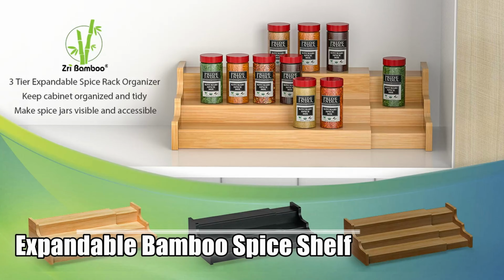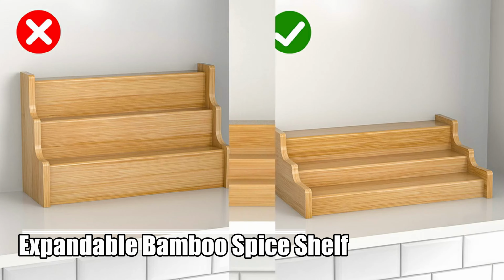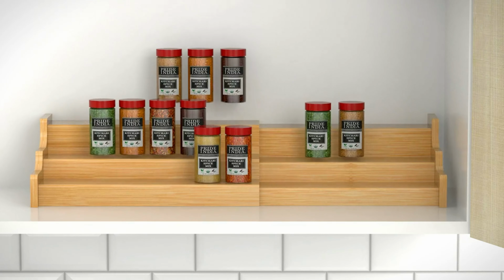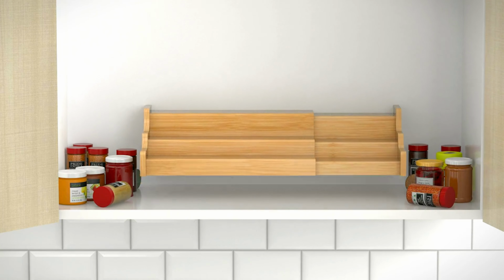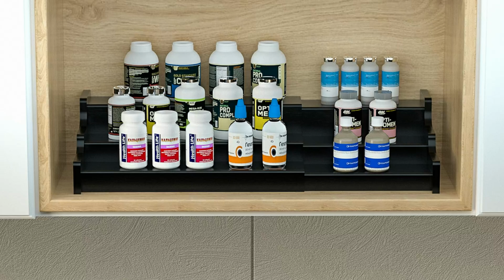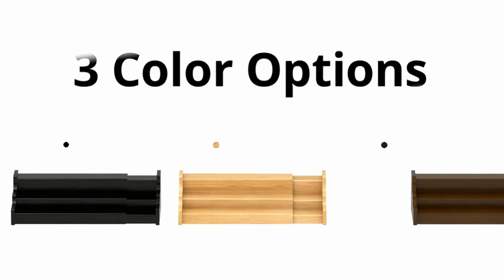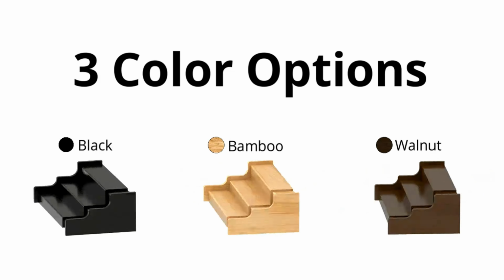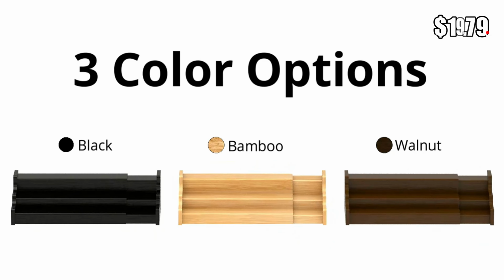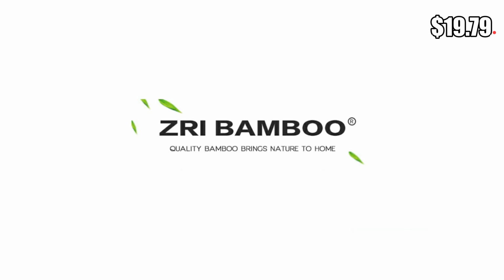This bamboo shelf lifts your spices to eye level, so nothing gets lost in the back of the cabinet. Its 3 tiers expand to match your space, giving jars, oils, or vitamins a clear, visible layout that instantly cleans up the pantry. The natural bamboo adds warmth while staying sturdy enough for daily use. Setup is simple. Place it horizontally, adjust the width, and your cabinet feels refreshed in seconds. And this smart boost to your kitchen organization comes for just $19.79.